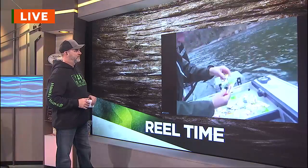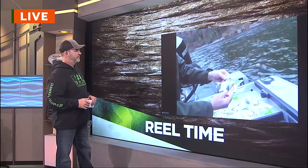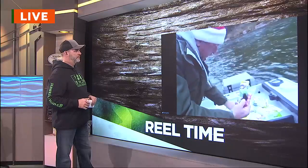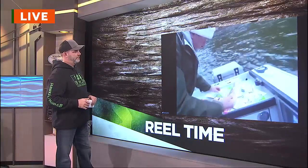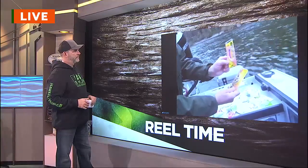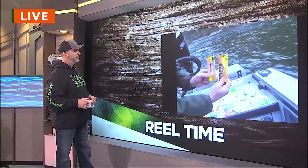Of course, I always like the jigs. I use a lot of jigs in slow, clear water right now. And then we were talking about the mag lips. There's several mag lips that I use. You know, that's a really good one right there. So we use mag lip a lot as well.